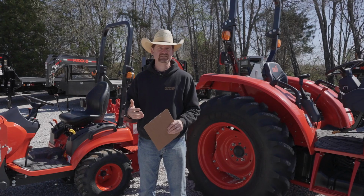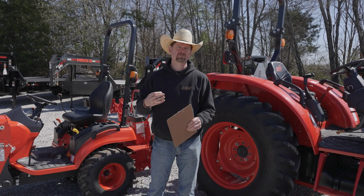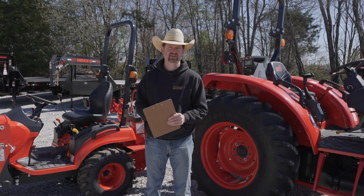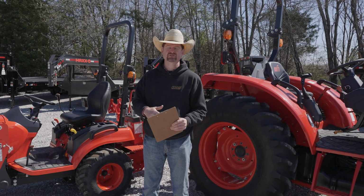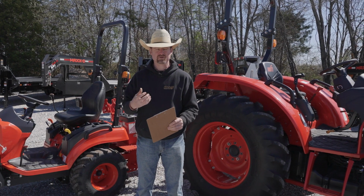Another consideration is if you do have plans to transport your tractor yourself later on, being able to work with your dealer initially to provide transportation for your tractor will allow you to purchase the trailer later on and have less of an upfront purchase price when you purchase the tractor.